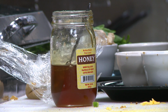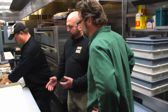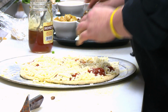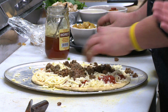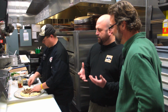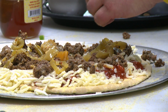On the thin crust, when you're doing that, your sauce goes down first. Then you have your cheese and then your toppings. Absolutely. So what this pizza does, you've got really spicy sausage, very savory, and the peppers are spicy too. And then the honey gives you a sweet profile. It really helps bring it all together. One of the things the honey does is not only sweeten the pizza, but also help control that heat. So you'll get the burn from it, but it just doesn't continue to burn you.